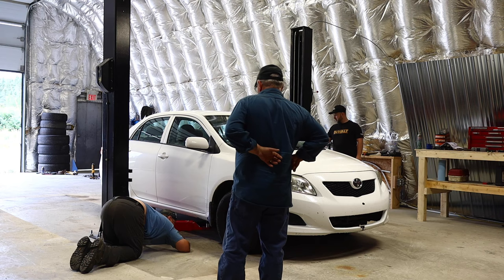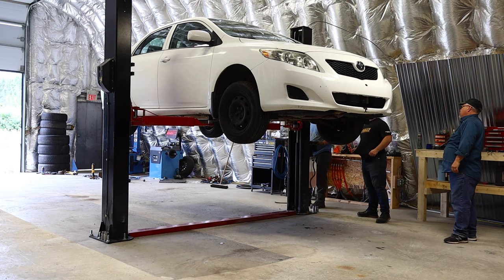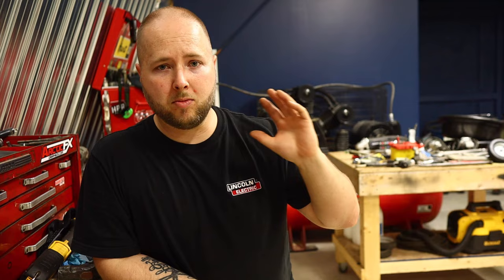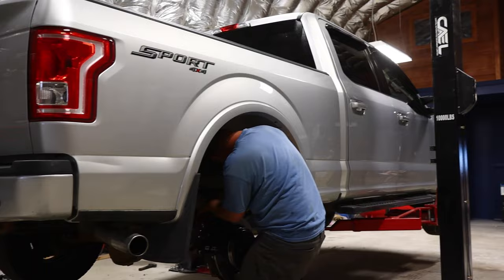Our first lock. We've been using this lift since. Just a couple hours after that testing run, we threw Dad's full-size crew cab Ford up on there. My brother did a rear brake caliper and replaced some bracketry there, I believe. Wow.